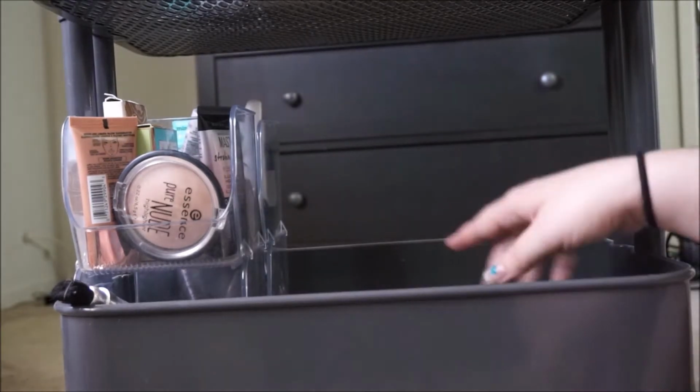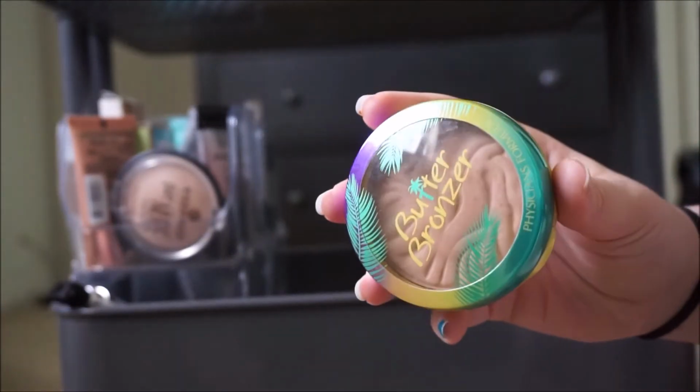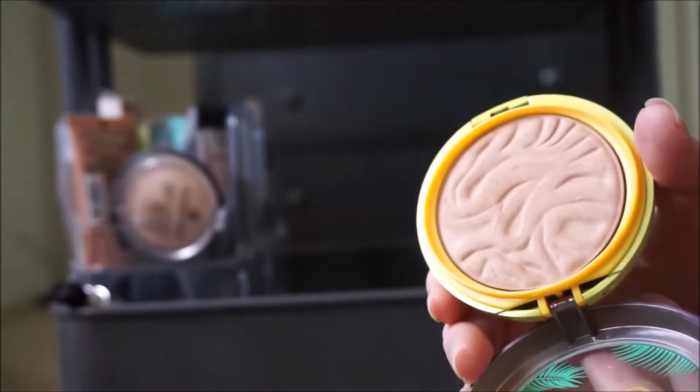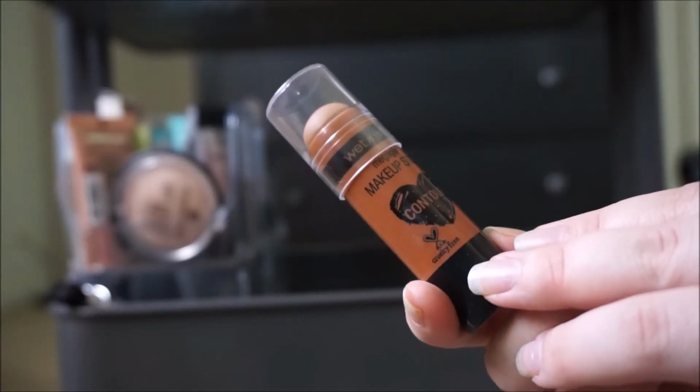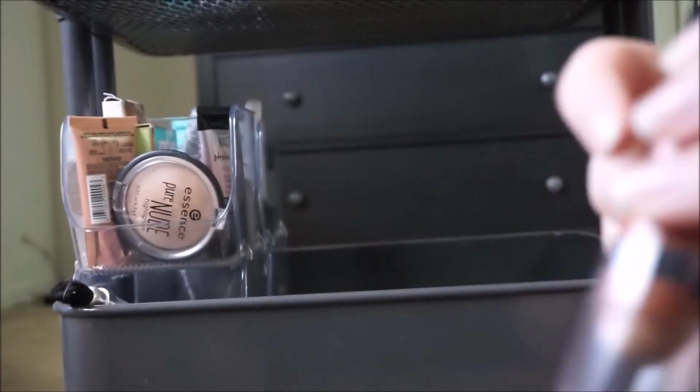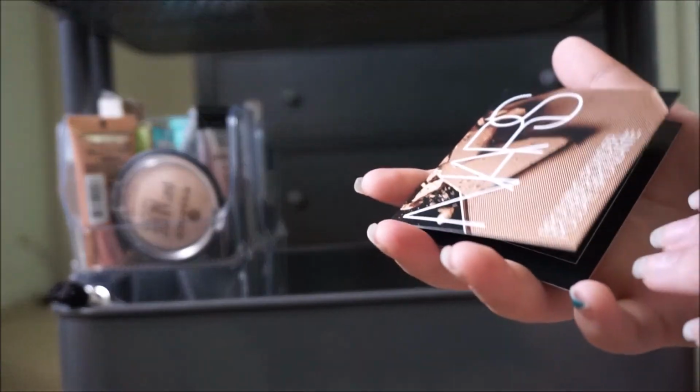And then my bottom one right here was all of my bronzers. I have my favorite, my Physicians Formula. I just love smelling this. This just smells so good. I have a Wet n Wild contour stick. This is in the shade Oaks on You, which is a nice color. And then I have the NARS bronzing powder. This is in the shade Laguda.